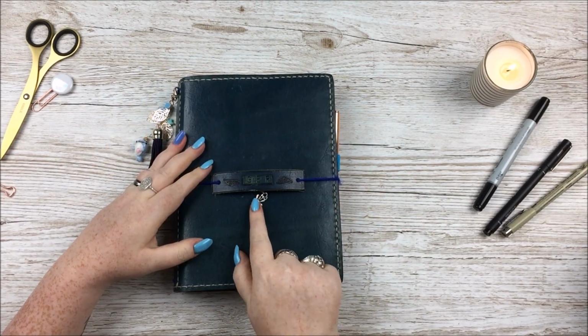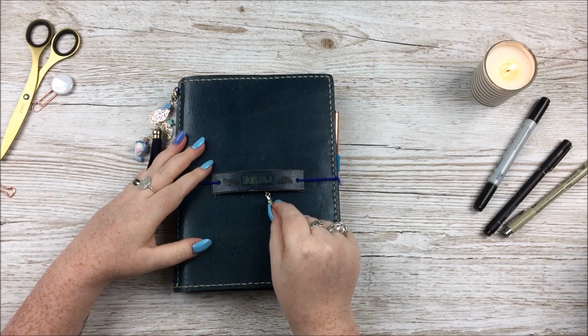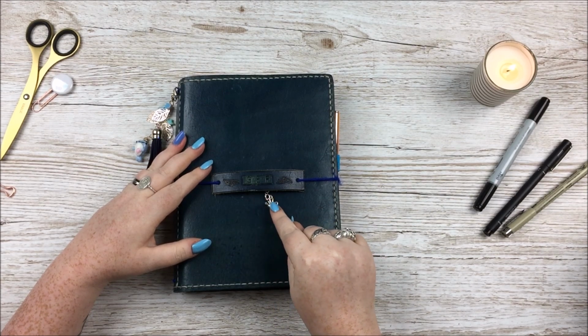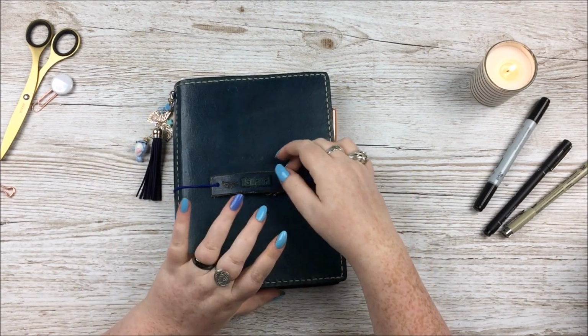And then this little charm down here is from Kelly, aka the Scrapbook Girl. This was in the Cam's Planner-Con goodie bag last year, and I just wanted something cute sort of dangling there. So that's hanging out there.